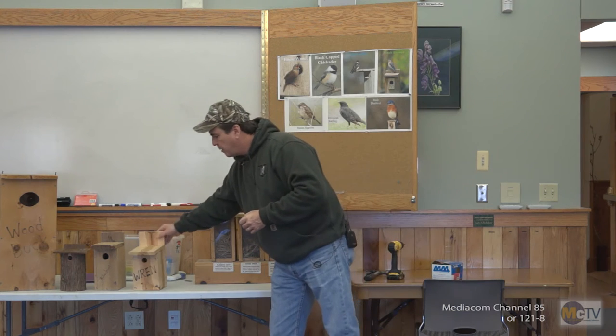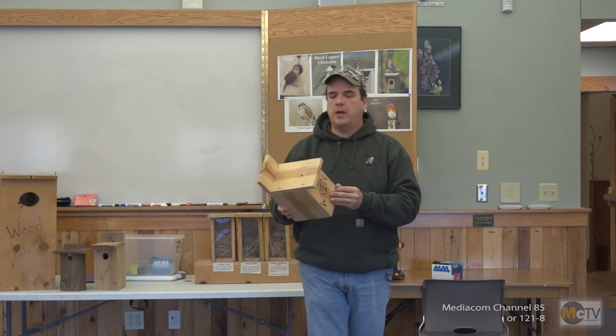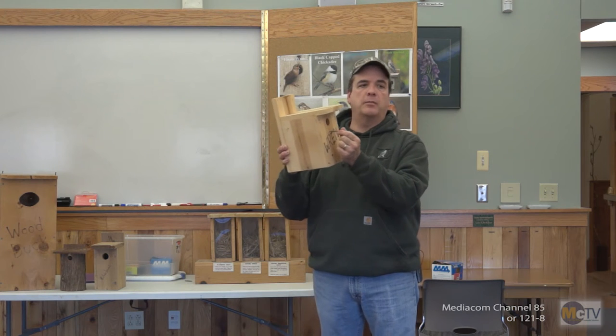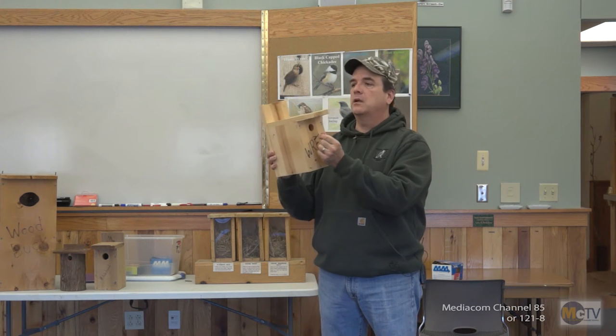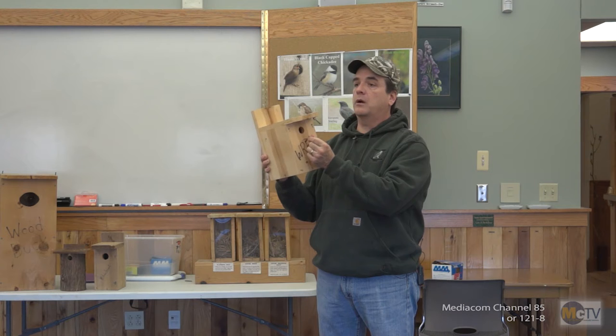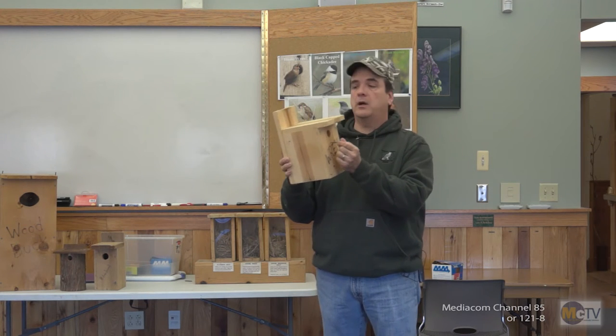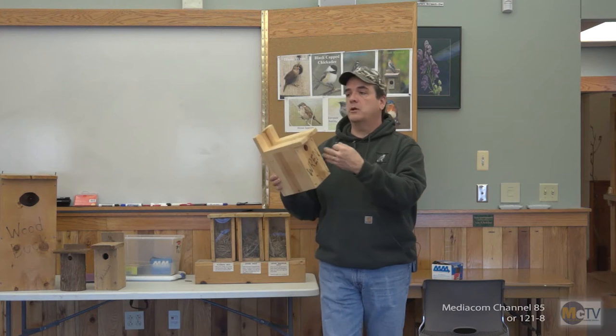One of the little things about birdhouses, some people may ask about perches. Why don't you have a perch on the front of the box? You ever see a tree with a woodpecker hole with a perch in front of it? No, they don't need it. That's a human trait that's been attributed to it.